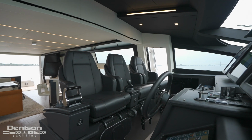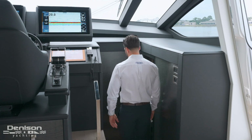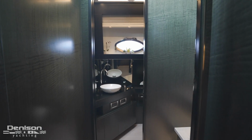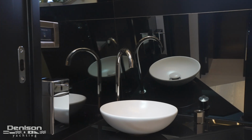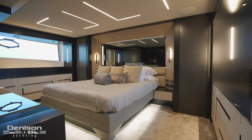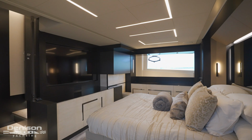The only thing I have left to show you today are the guest accommodations located on the lower deck. On the way down, worth noting, is a day head located on your starboard side. First stateroom we're going to take a look at is the master stateroom. She's located aft, midship, port and starboard big porthole windows. Centerline, we have a beautiful king-size bed.